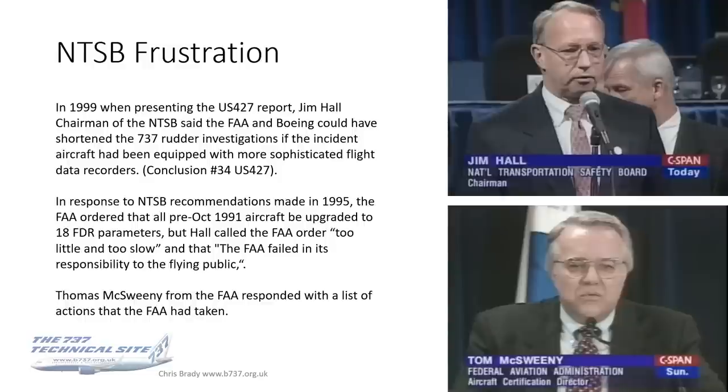So in response to the NTSB recommendations, the FAA ordered that all pre-October 91 aircraft be upgraded to 18 parameters. But Hall called the FAA order too little and too slow, and that the FAA had failed in its responsibility to the flying public. So you see there's no love lost between Hall and McSweeney there. Tom McSweeney from the FAA responded with a list of actions that the FAA had taken, which was, to be fair, quite a long list of actions. It just wasn't a particularly quick list of actions. And I think that's where the frustration lay.